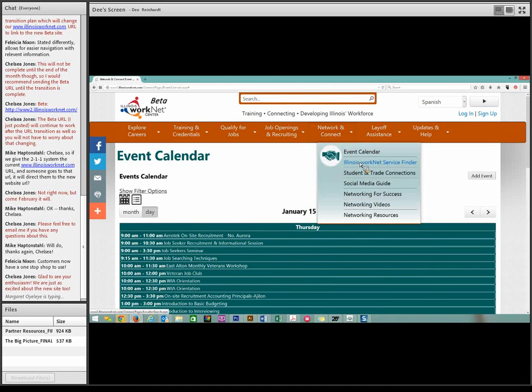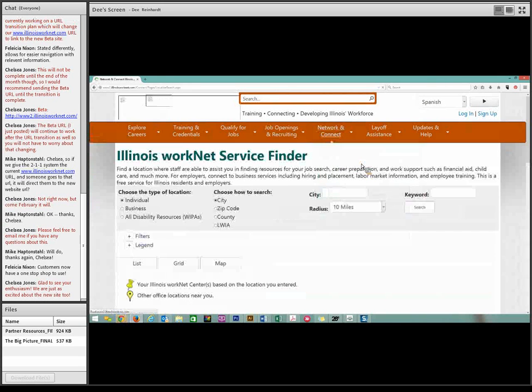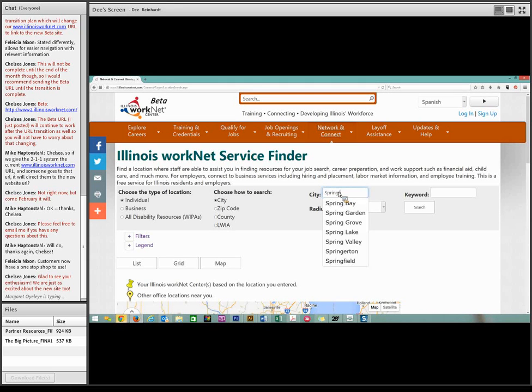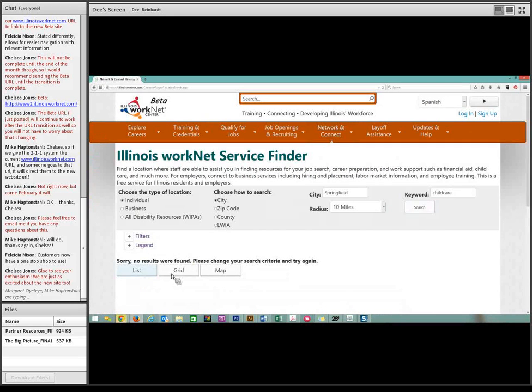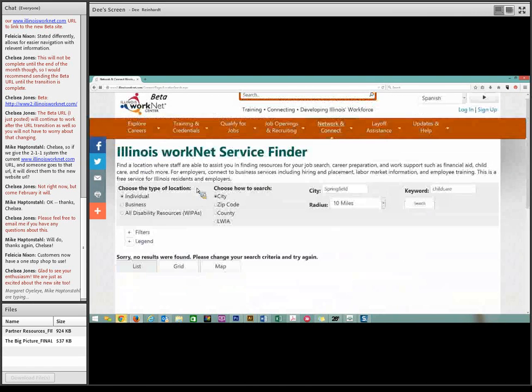Under Network and Connect, we also have the Illinois workNet Service Finder. This helps you help customers, or the customers can do a self-search. So if they need to find Springfield and they need child care, you can hit search and it will show you in a list, a grid, or a map all of the resources that are available for that particular term.